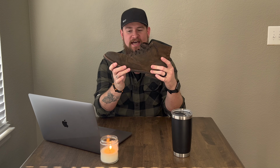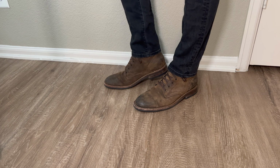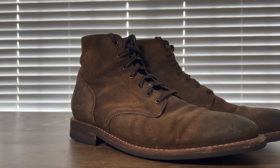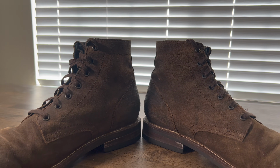The boots that I bought 8 months ago, these are the President in Mocha. I had a really hard time trying to decide if I wanted the tobacco or if I wanted the mocha. But in building a minimal closet, I had to think of what is going to go with the most and what is going to look the best with what I own. And honestly, that could have gone either way, but the mocha to me made the most sense, mainly because they just seem to be a darker, more worn in looking color.